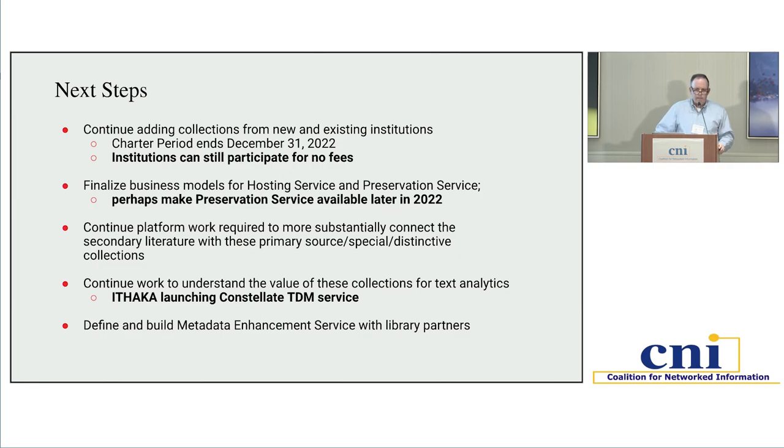Ithaka has launched a text and data mining service called Constellate, and there's been a lot of interest in pushing this content into Constellate so folks can do text analytics on it. And we're looking at that, and of course the metadata enhancement.